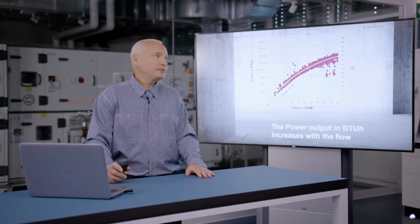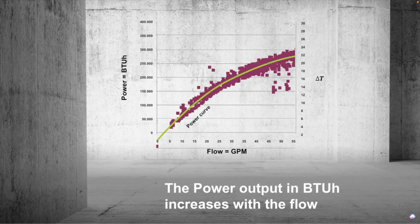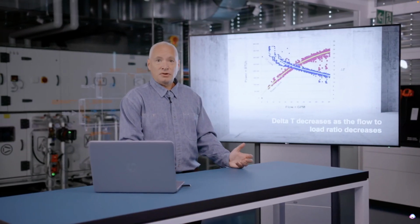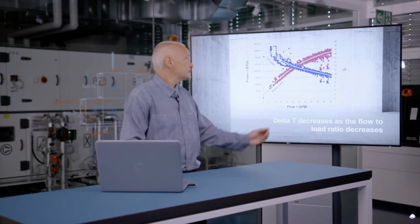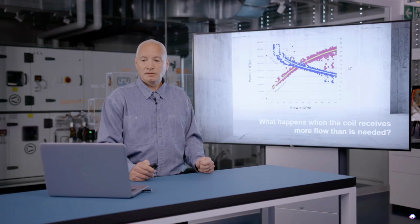You can see on the graph, we have our power listed in BTUs along the left, our flow along the bottom axis in GPM, and then our differential temperature on the right axis. You can see on this line our power curve. As our flow goes up, the power through our coil increases. At the same time, just like we showed in our formula, as our flow is increasing, the delta T line, the blue dots, are continuing to fall. That is the inverse relationship between flow and delta T.